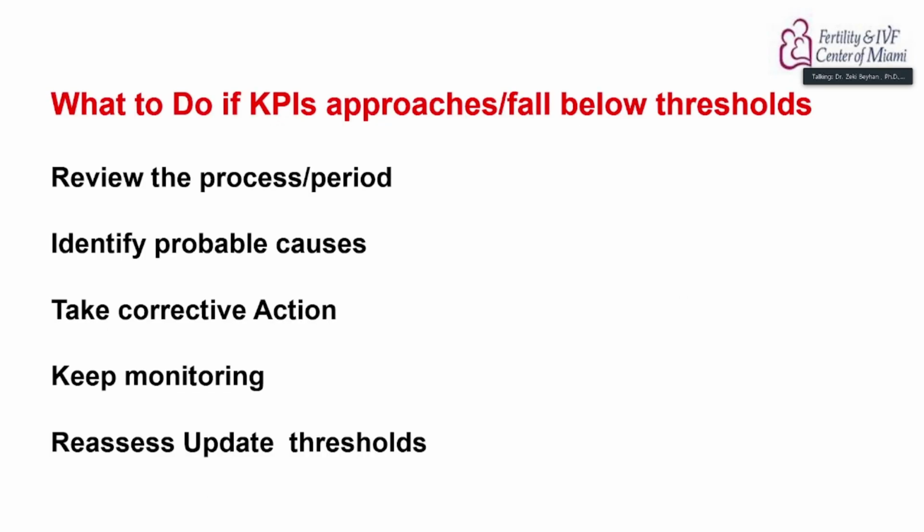Once we have a problem, what we need to do is sit down and review the process, identify the probable causes, take the corrective action, and keep monitoring the same issues to see if there's an improvement. Depending on how it goes, you can reassess the thresholds. Again, at the end of these slides, I have a couple of papers that cover this area of concern pretty nicely, basically. And now we can go to the next slides. I'm just finishing up.